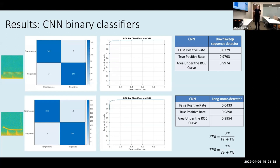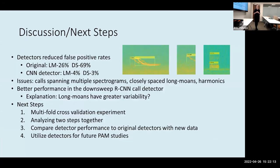And then the ROC curve is on the right, and this plots the true positive rate against the false positive rate, and I have the formulas for true positive rate and false positive rate down here. When you look at the area under the ROC curve, that gives you an indication of how well the model actually performed, where the closer it is to one, the better the model. And these two models perform really, really well, so they have an AUC of 0.99. So this says that they are really good at finding the calls within the 30-second spectrograms and differentiating between calls and noise.